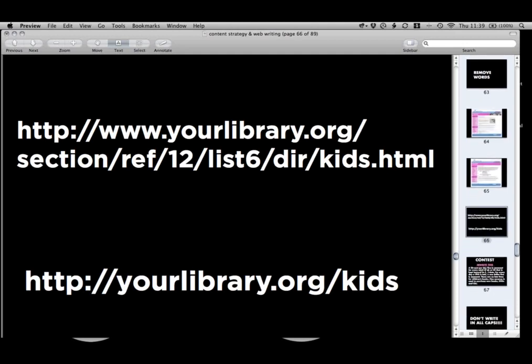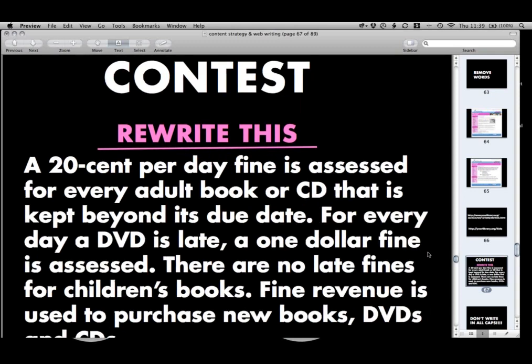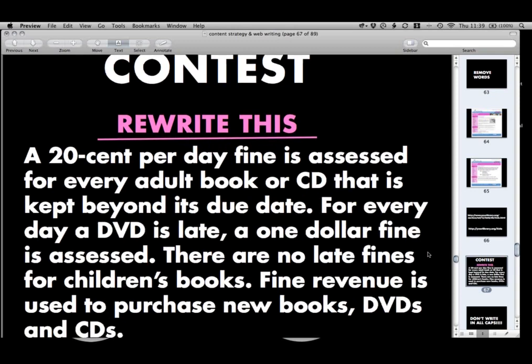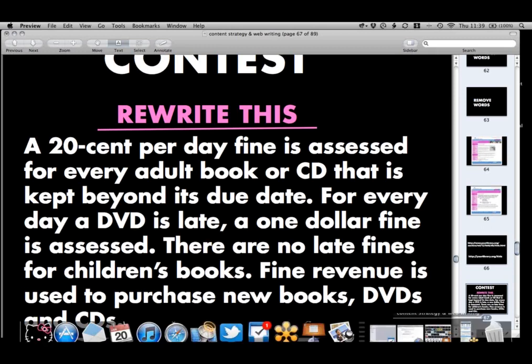So if we were all in person now, I think maybe we'll do it. I want you to rewrite this information. So take 2 or 3 minutes, and I want you to rewrite this, and I want it to be more appropriate for the web. Now, the only challenge is that you have to maintain all the meaning, so you can't change any of the meaning of this. So take 2 minutes amongst yourselves, and then we'll have someone share.